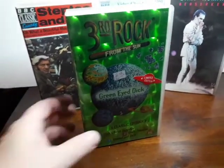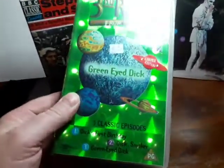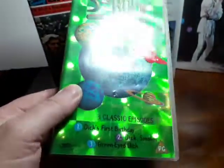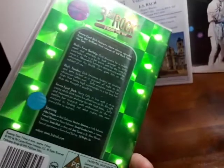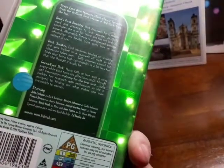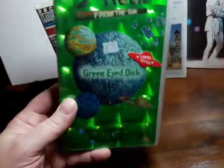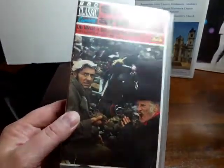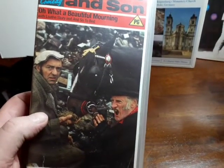Who remembers Third Rock from the Sun? And who picked up one of these exclusive limited edition covers? Oh, did enjoy Third Rock from the Sun when it was on TV. 1997. So that's an interesting one. Also, Steptoe and Son, another favourite. Oh, What a Beautiful Morning, with Love Story and So to Bed.